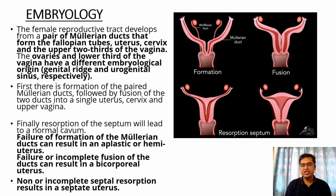So what exactly is the ESHRE/ESGE classification? To understand that, we first need to understand the embryology of the uterus and the vagina. So the female reproductive tract develops from a pair of Mullerian ducts. These are the Mullerian ducts that form the fallopian tubes, the uterus, the cervix, and the upper two-thirds of the vagina. The ovaries and the lower one-third of the vagina have different embryological origin.